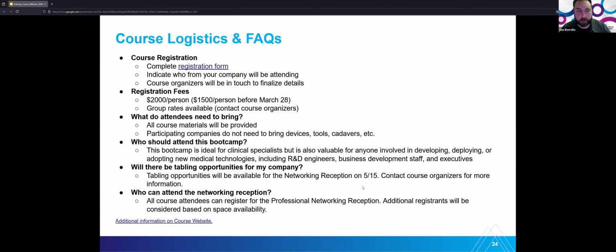For what attendees need to bring, this is going to be a course for you. So you need not bring any devices or cadavers or materials of your own. We'll be providing those here at Mount Sinai. And really the purpose is to showcase the work happening here currently and our vision for what it can look like in the future. In terms of the target demographic of the bootcamp, who should attend, it's geared towards clinical specialists, but in planning this curriculum out, we also think it's really valuable for anybody who's involved in the development, deployment, or adoption of new medical technologies, including R&D engineers, business development staff, and in some cases maybe even the executives or leads of various divisions.